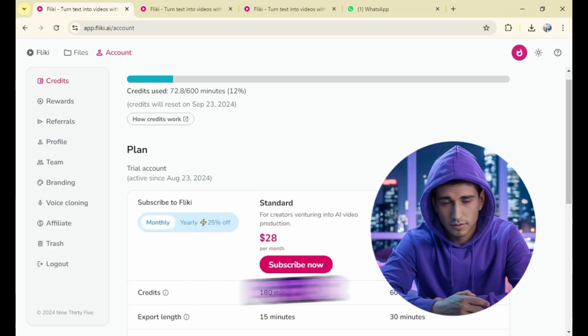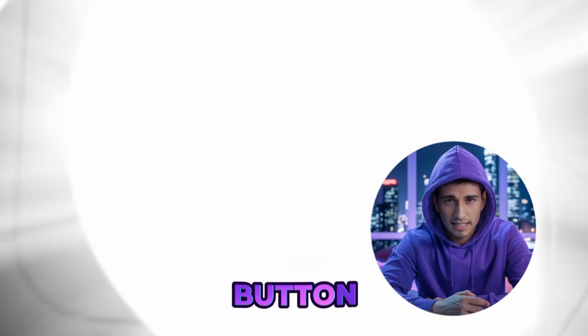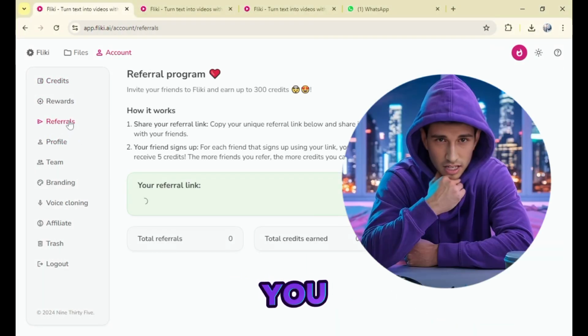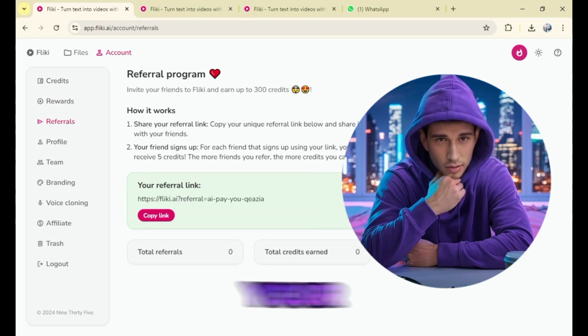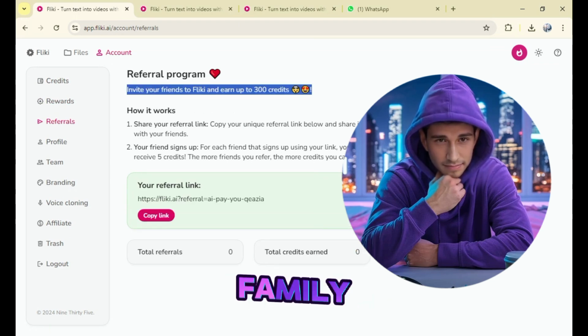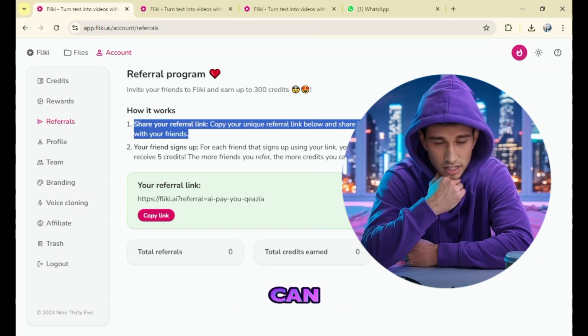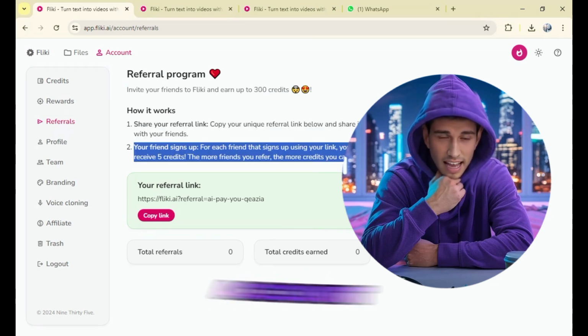How to use this tool for free. Click the referral button to see the referral program. You can get 300 free credits. You can also earn more credits by sharing your referral link with friends and family. When they sign up, you'll get extra credits. You can check your total raffles and credits from your account.